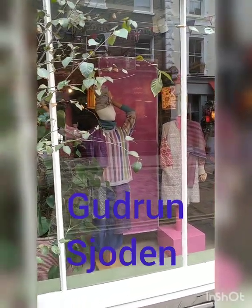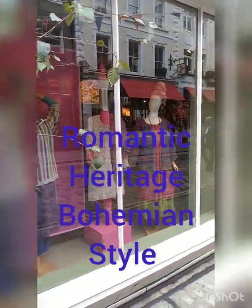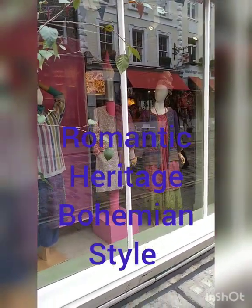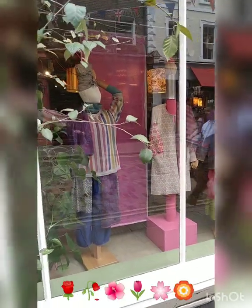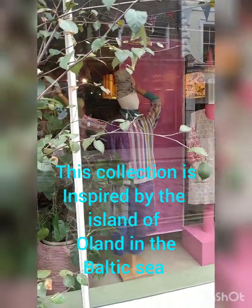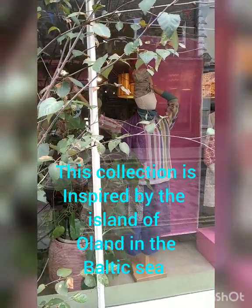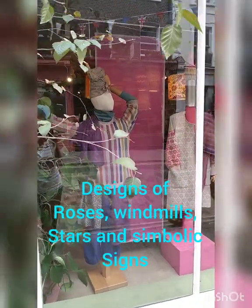But first of all, let me show you a little bit the front of the window displays. They're, as usual, so nice and beautiful. And although there is a lot of reflection on the glass, I will take a shot from inside as well to show you the beautiful colors and layering. So as usual, I will take you in.